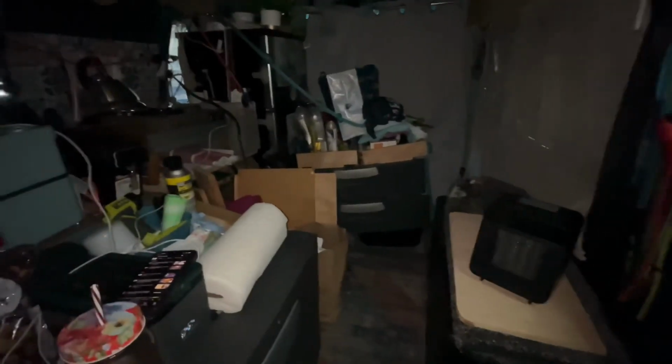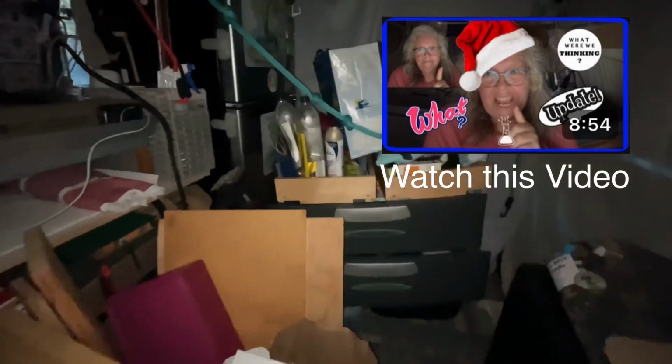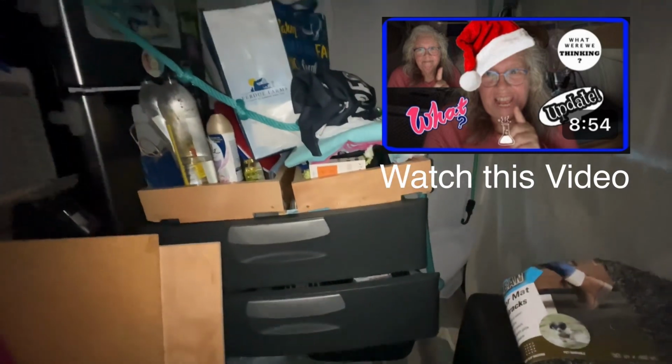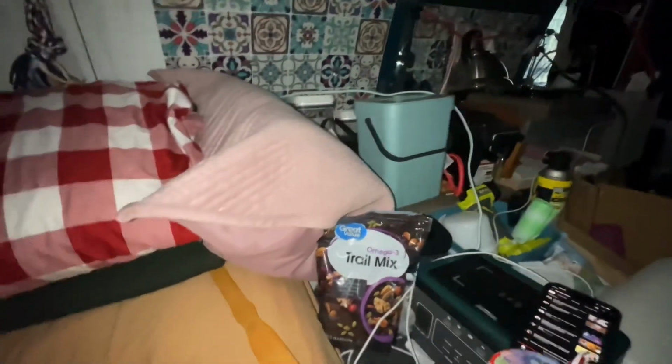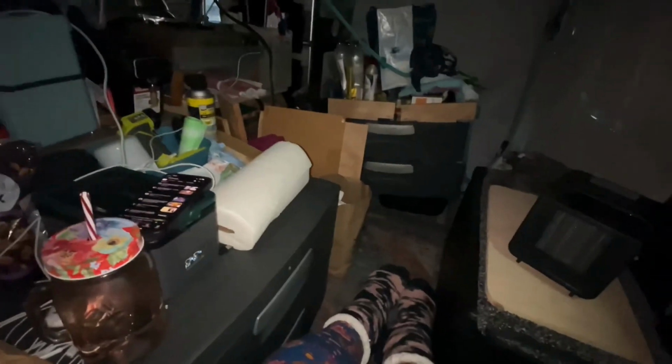And here she is. She looks a little better. I say she looks a little better. See, all that stuff right there is going to come out. All that right there, that's going out. That wood, trash. And then after that, I have to go through things and see where I'm going to put things.